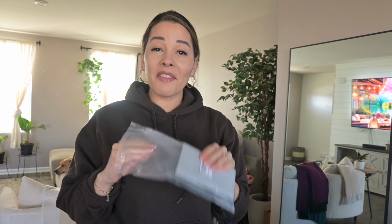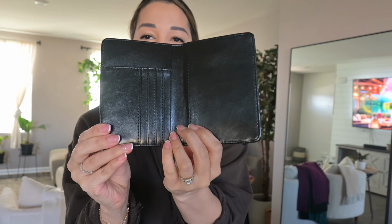What's this? Oh, I got a cover for my passport. I want to keep it as nice as possible. I have it like in a little binder, but when I go out and about, I want to make sure that it stays in good condition since I'll be keeping it for 10 years. So I got this little cover. I think it's really chic and minimal. And it can hold credit cards, passport, and like euros, cash, whatever you want to put in there. So lots of compartments. And just another way to stay organized.